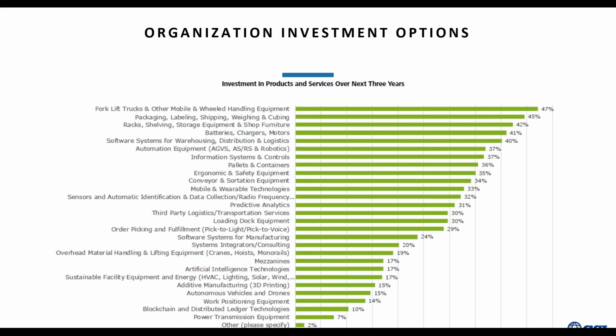So, what are we going to invest in over the next 3 years? Again, you can see all of this, easily the top 10, top 12, are all things to do with the warehouse, with the moving of inventory, with the shipping of inventory. I'm going to say easily the top 20, right? And you can see over the next 3 years the amount of investment organizations are going to make.